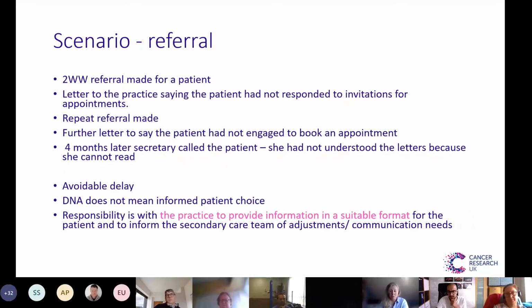And again, we're just going back to the referrals. This is a patient who was referred. The practice was informed that the patient hadn't responded. A repeat referral was made, and then there was a further letter to say the patient hadn't engaged to book an appointment. And it was 4 months down the line by the time somebody contacted the patient, and it turns out that they just weren't able to read any of the letters or communications they'd had. So we've missed the opportunity to flag up that adjustment that needed to be communicated to the patient and to the hospital about how to engage with this patient.